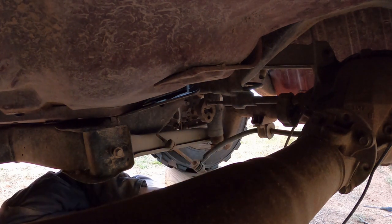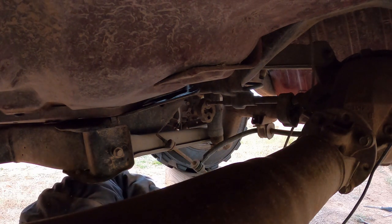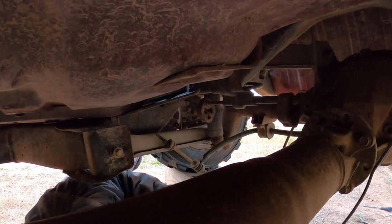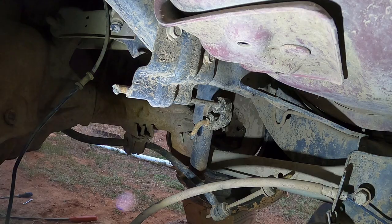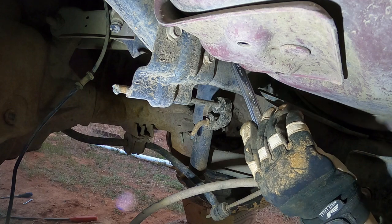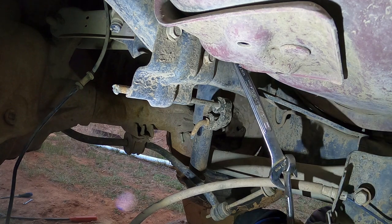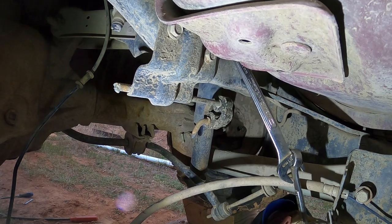Alrighty, so that's swung down out of the way. Now I guess we'll move on to the bolts in those upper control arm mounts. Well, we'll see about getting this bolt out, and it's getting to where I had to put some light on the subject. Apparently winter is back, forcing its way in. I don't like it.